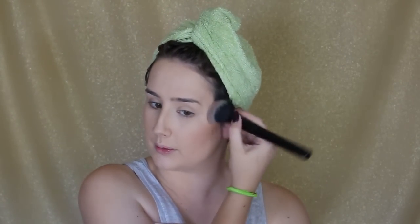Applying that with a furless brush. That's 2 furless brushes in one day. I really like this one. This is the MF1. It's kind of like a bronzy brush, but I like to use it for blush. Apply a little bit of that just above my contour. I don't know if you guys can see it, but it's kind of like a neutral, browny pink. It's very pretty. And then I just dust it off on my leg or my hand or my arm, whatever, some body part, and then just blend it out a little bit more.